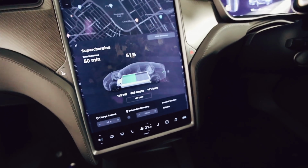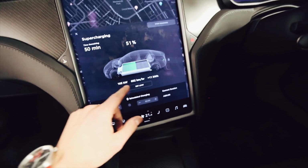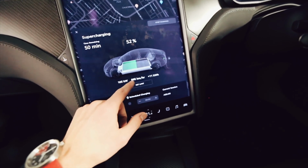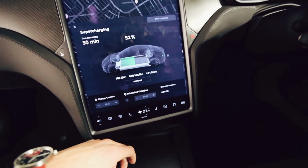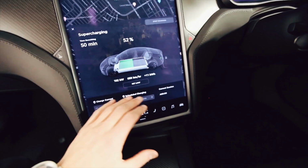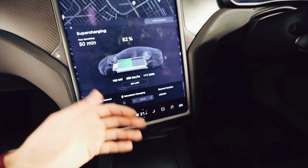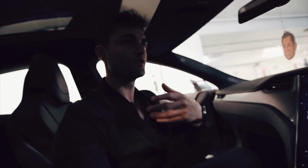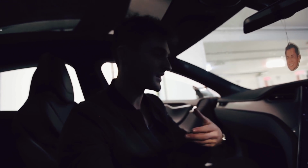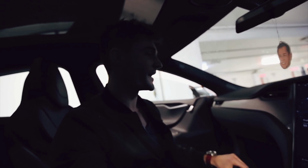It's fast to charge and you can go a long way on 80% of battery, but perhaps the most interesting set of figures are down here. It's saying we're doing 664 kilometers per hour worth of charging. Now that's really interesting. I don't know what 11 kilowatt hours means, but I understand the idea that if I do leave the car here for half an hour, I can then do 330 kilometers of driving. That's the kind of bite-sized figure that I can understand and really get my head around.